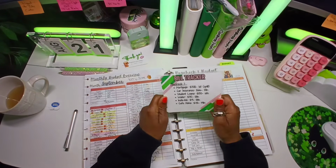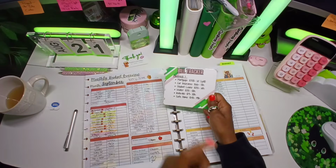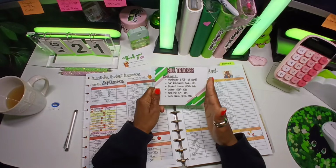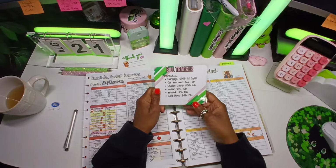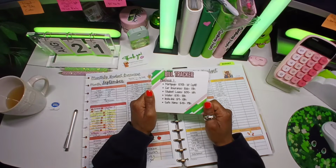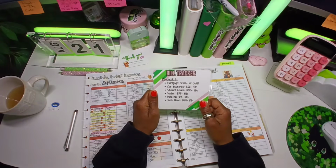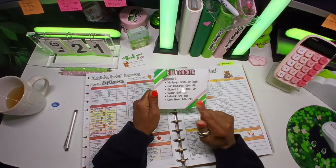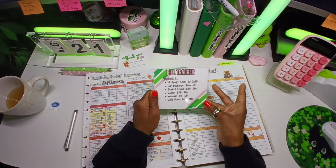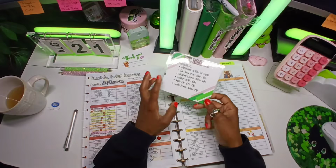So again, we're on paycheck number 1, and in paycheck number 1, the bills we're responsible for paying are the following. We have to pay or split bill the mortgage, which is $308. We have the car insurance to take care of, which is $66. My student loans, which is $130. My water bill, which is $35, my Instant Ink, which is $9, and my Safe Home Security, which is $48.